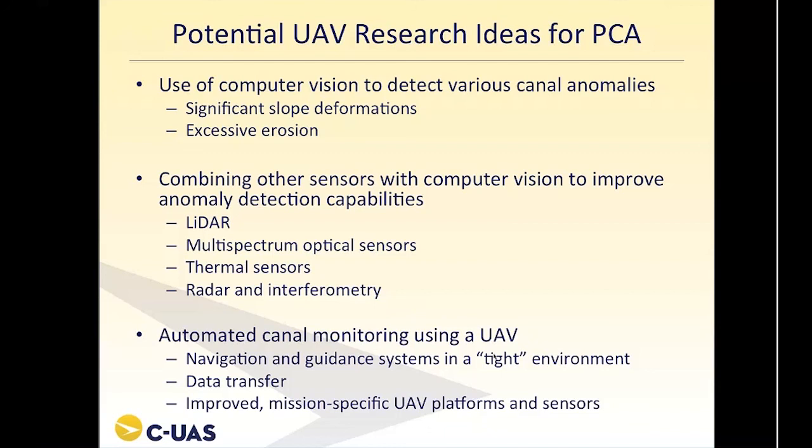And can we improve UAVs and build brand new UAVs that are uniquely designed to meet the objectives and the needs of monitoring a large canal like the Panama Canal? So all of these are very interesting research questions that I think would potentially benefit you at the Panama Canal Authority. Anything that you want to add to that, John?